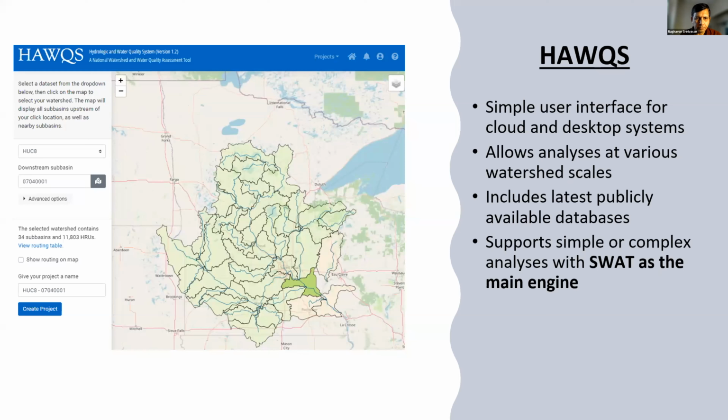Okay, so as I already mentioned, HAWKS is just a very simple user interface. All the data is pre-populated, either by the 8, 10, 12, or 14-digit watersheds. And you can just point and click on any watershed and it automatically draws all the upstream basins and is able to set up a SWAT model in under 2 to 3 minutes, actually, and then start running analysis.